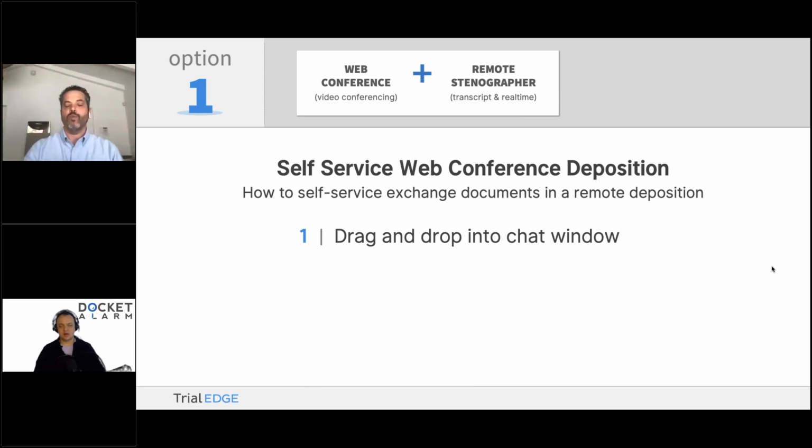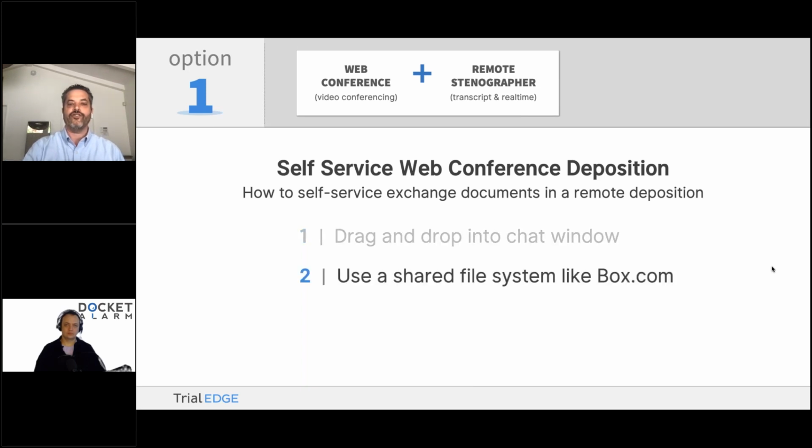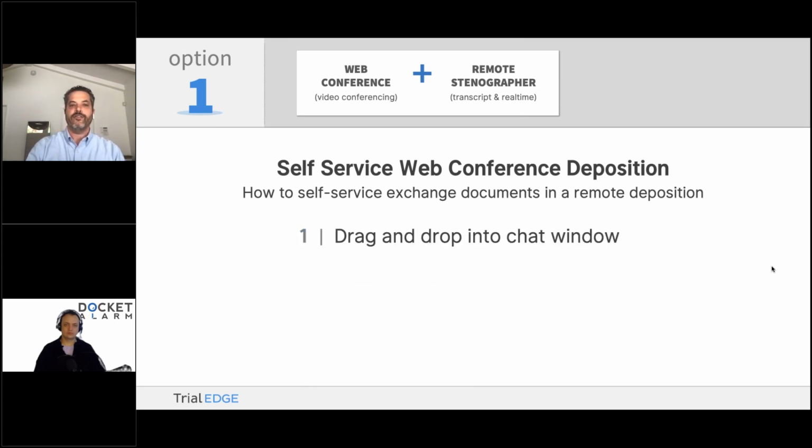So let's look at just option one at the most basic level, and how do you share documents? These ways of sharing documents are going to carry through across all of the different variations that I just showed you, with some important distinctions that I'll talk about. So the first way is drag and drop into the chat window. For example, at least in Zoom, Zoom has a way to ad hoc add documents into a chat window and share them to all participants.